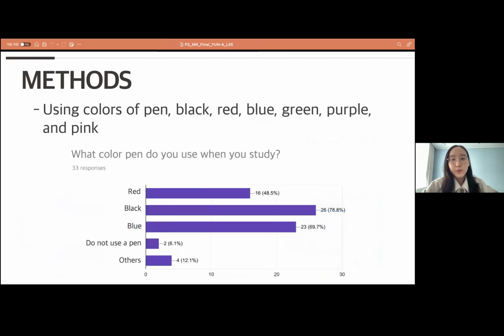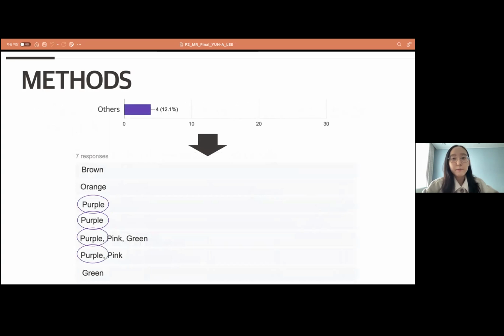The colors of the pen used in the experiment were black, red, blue, green, purple, and pink, for 6 subjects. The pen colors were selected based on the highest percentages in a questionnaire conducted in advance. Black, blue, and red were selected in that order, followed by purple, pink, and green in the order of most mentioned among others.